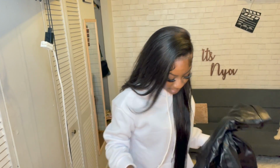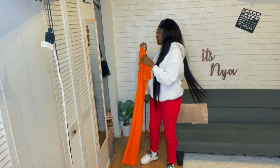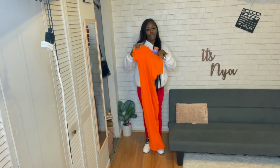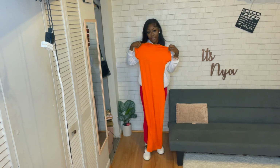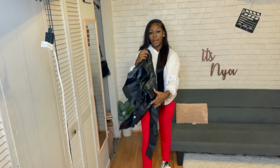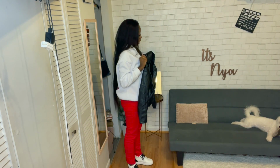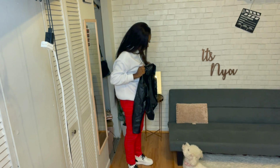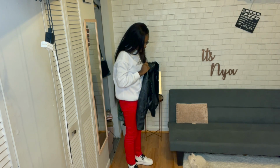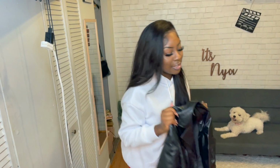So for the next outfit, this orange dress, it's very long. I decided to get a long dress like this because it is getting colder outside. I want to be covered, but I still want to be cute, you know what I'm saying? I'm just going to pair it with this black leather jacket. You like this jacket, sugar? Come here, sugar. You like the jacket? Yes? No? I think she likes it. So I'm gonna try this on.